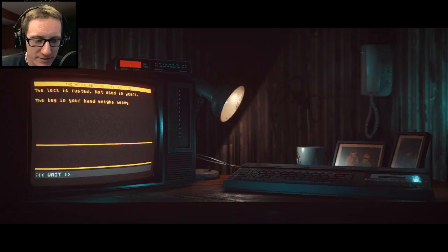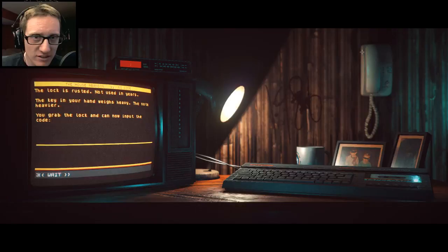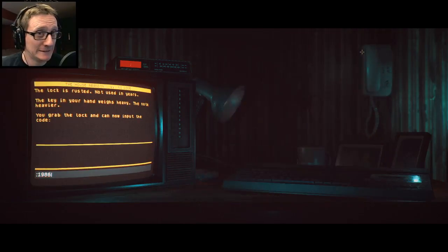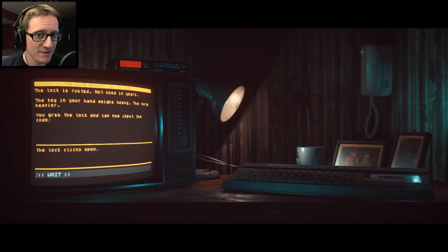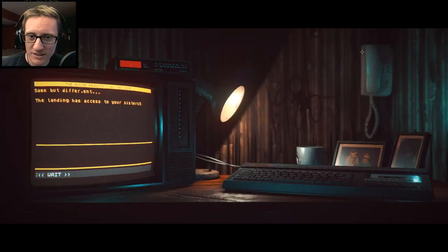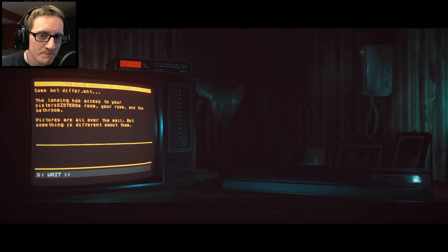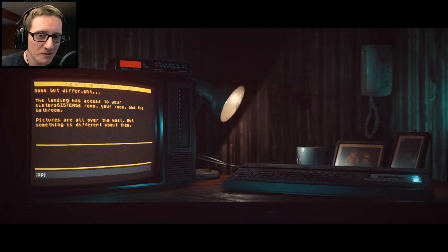4-digit code. Is it the year? 1986, right? That was what was written on that wall. What's gonna happen? The lock clicks open. Same but different. The landing has access to your room, your sister's room, and all the other glorious places that we've been. What happens when I open the door?